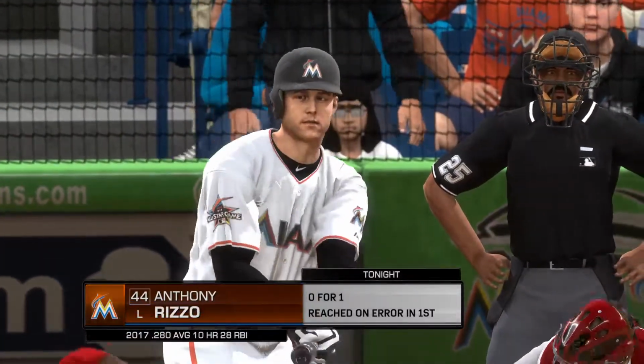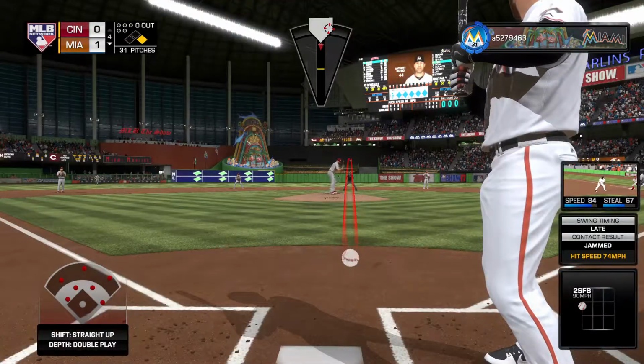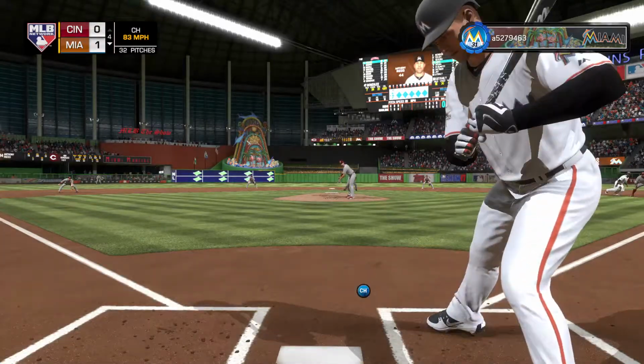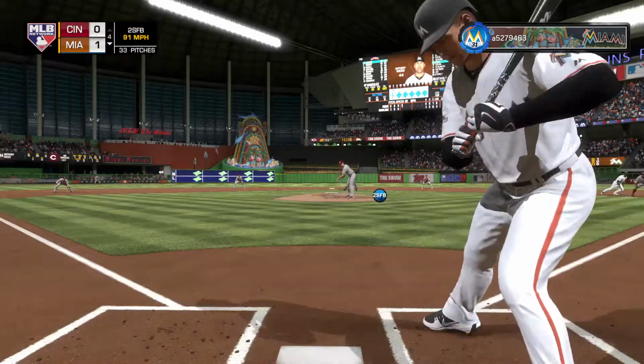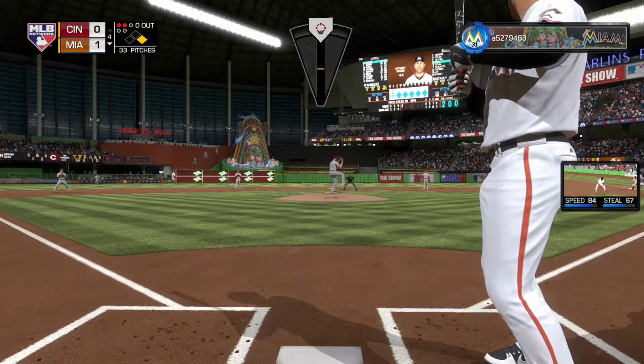Anthony Rizzo stands in now. 0 for 1 for him here in this one. Anthony Rizzo. He's set. Here it comes. And the changeup is way low that time. 1 run, 2 hits, and no errors in the game for the Marlins. Inside, and he falls behind the hitter now 2-0.